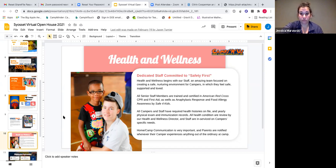In addition, when we are off campus, there's always a minimum of 2 health designees with the campers who are first aid and CPR trained, and they travel with their first aid bags. And if your child has any health concerns, such as food allergies or bug allergies, or takes medication, that medication will travel with the senior health designee so that if anything happens, they're able to administer it.